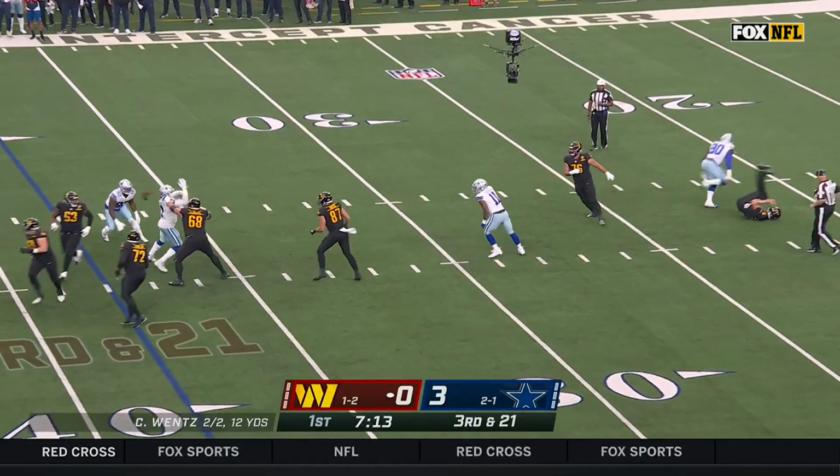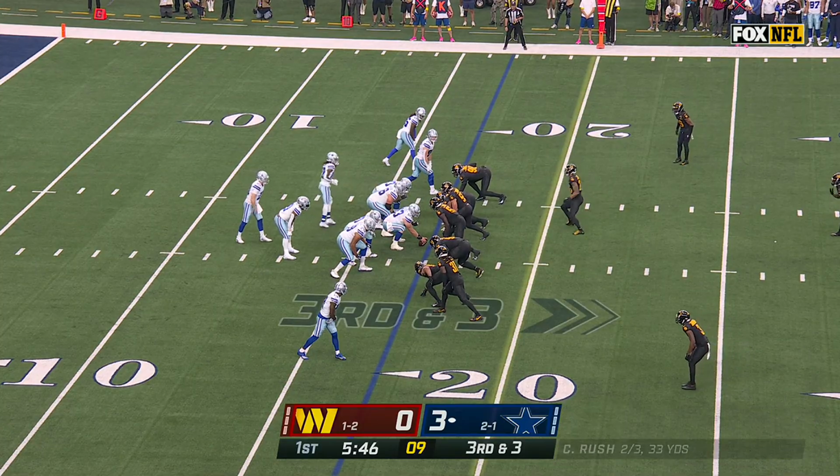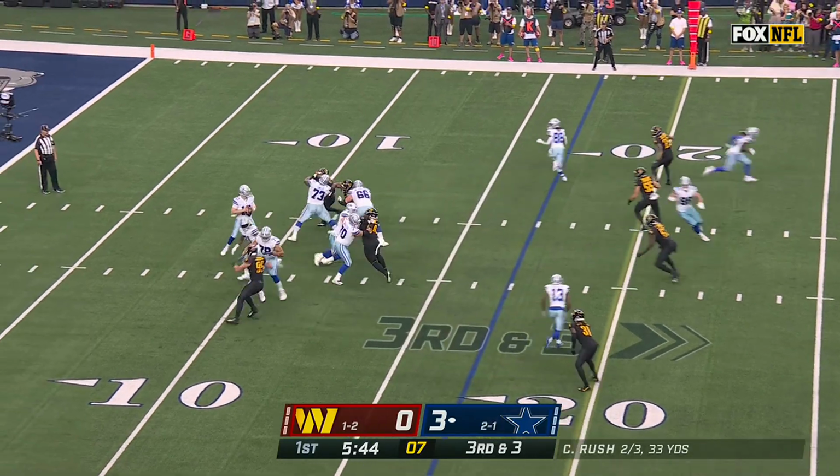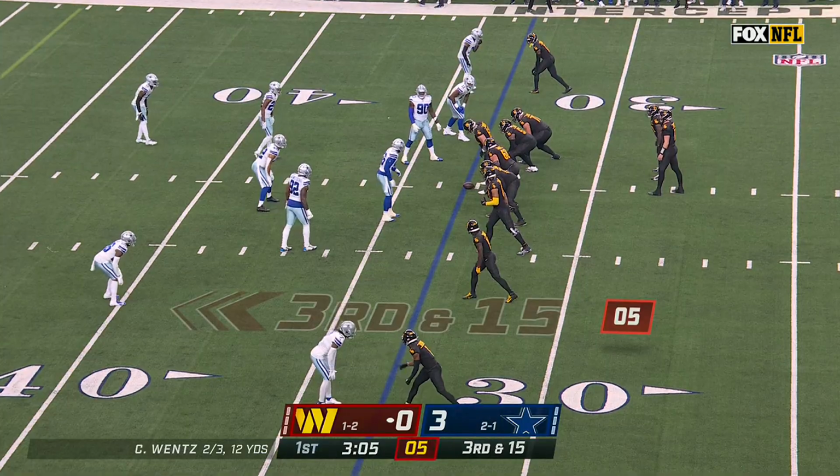3-man rush, still pressure, and Wentz's decisions. Maybe they rush Dak back. As long as Cooper Rush plays well, they're in no hurry. 3rd down here. Pressure coming. Rush is tripped up and sacked.